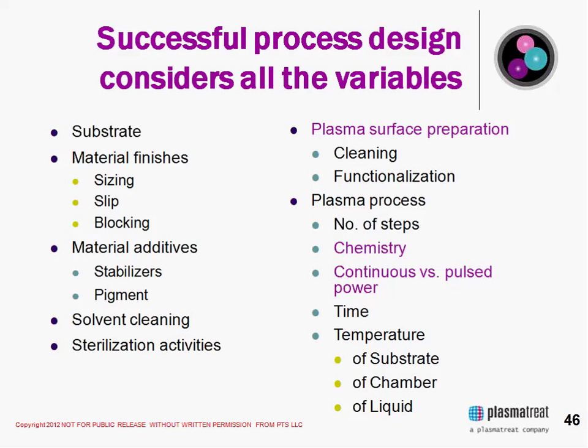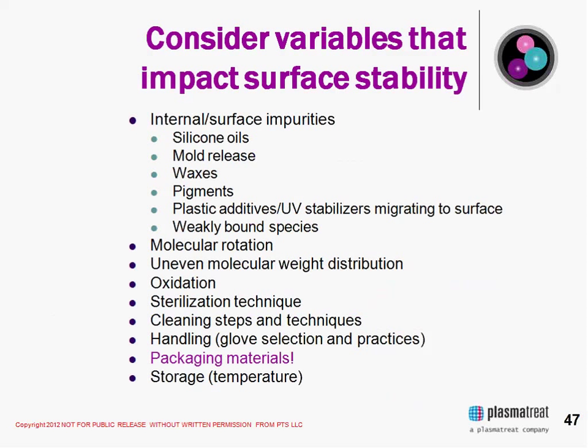Additional variables, and these are variables that are going to potentially impact the stability of this plasma-coated or activated surface. Are there impurities that are going to migrate to the surface? Are there additives, similar to the previous slide, that are going to migrate to the surface? Are there weakly bound species on the substrate? Is there unusual or uneven molecular weight distribution throughout your molded part?